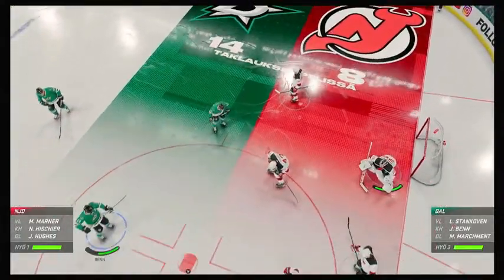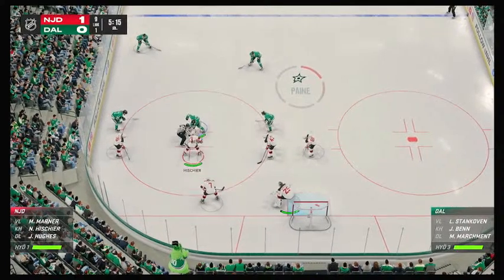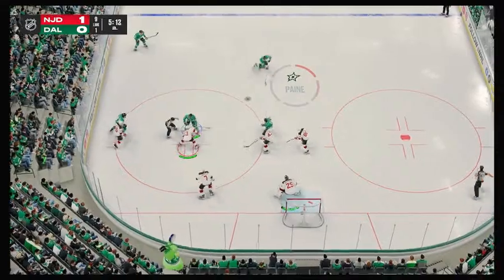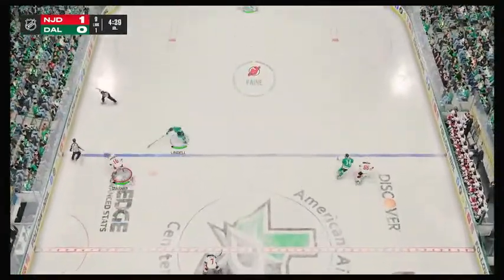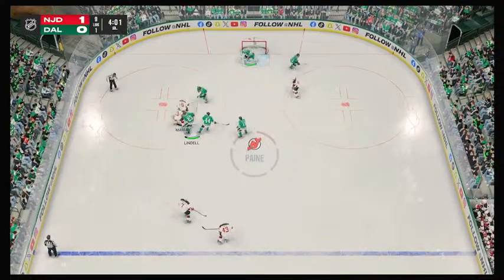Officials have got both teams ready, and it looks like play is set to resume here. Play resumes here as he wins the draw inside the offensive zone. And now he moves it quickly to Marner. New Jersey's on the attack. And he's ridden off the puck.